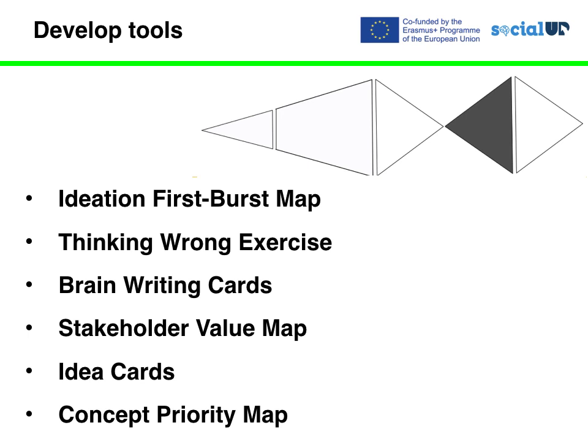We also use a stakeholder value map, which builds on the earlier stakeholder map, but identifies for the key stakeholders what are the value propositions that our solution needs to build on.